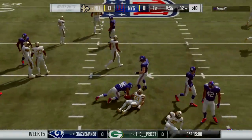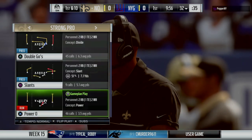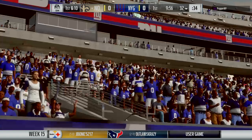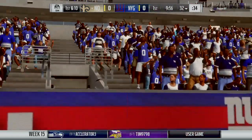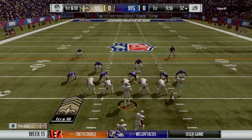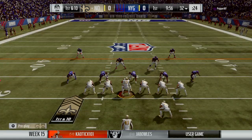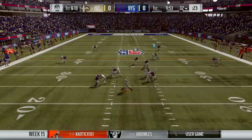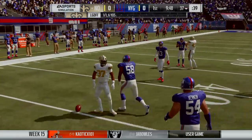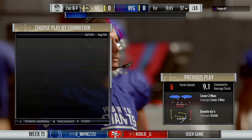Solid return, pretty good field position. They'll start at the 32-yard line. From the 32 now, here's first and 10. First down throw, gone. He's just going to dump this one off to his fullback out of the backfield. And he'll be brought down right around the 37. It'll be a gain of 6, and it'll be second down.